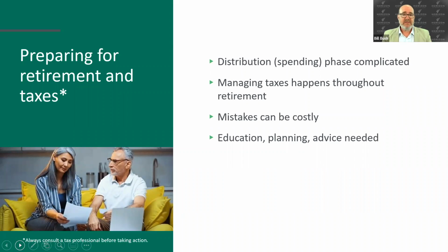And we've seen the cost of mistakes, and naturally we want to be efficient with our savings, and there are strategies to reduce your tax burden. But as with many things in life, it does take education, planning, and advice. And it's a lot to think about. The tax code is complex, and the rules, as we've seen, are constantly changing. But what doesn't change in all that is that you need a plan.